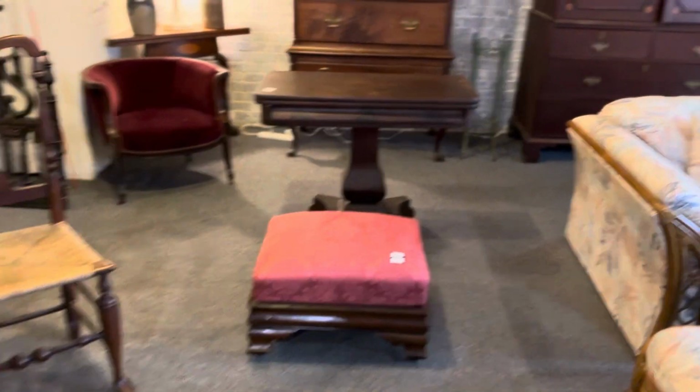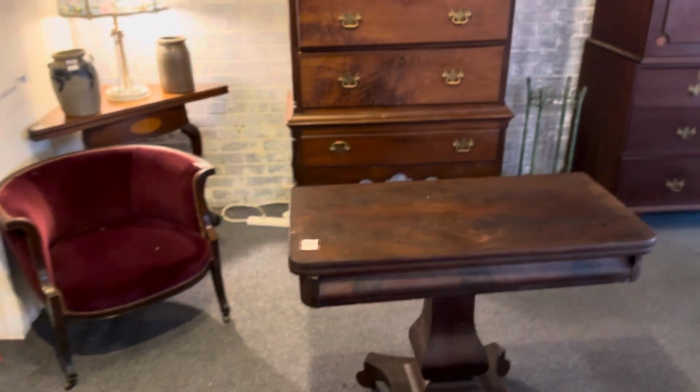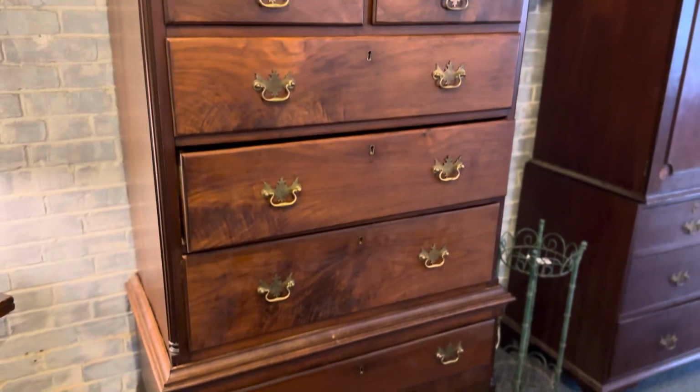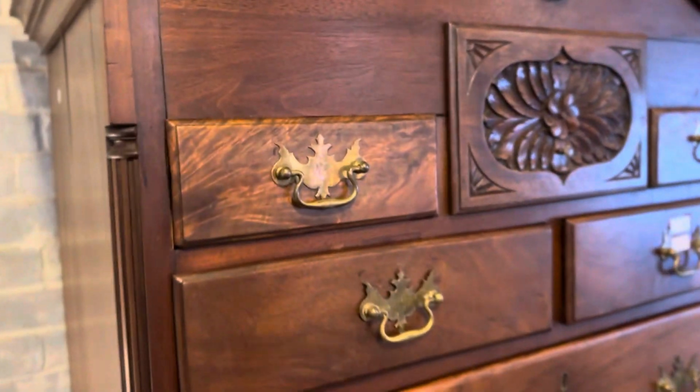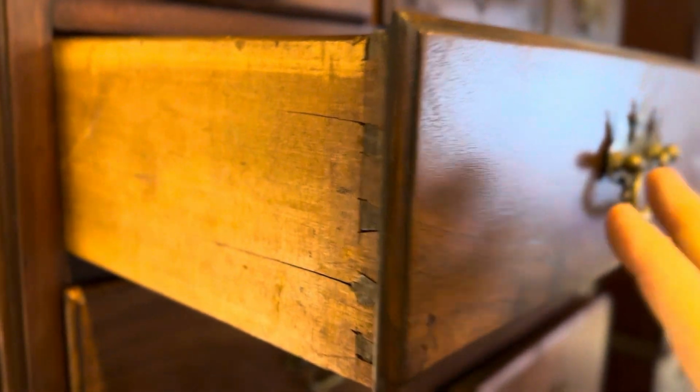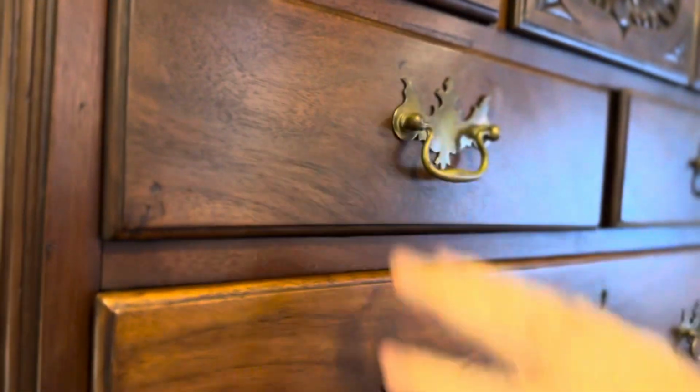And of course, more antiques. This is actually right out of the home. This is an antique highboy, guys. This is the real deal. I'll just show you the wood, and I'll show you the construction on the side. See the dovetails, guys? There you go. This is an old piece. We'll go underneath and show you where it's chamfered right there. Look at that. This is an old highboy, guys.